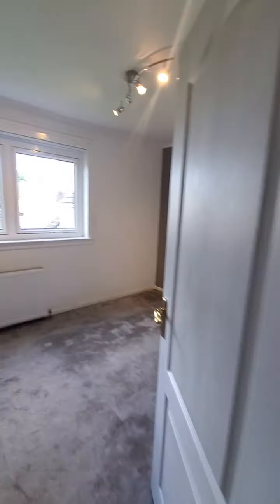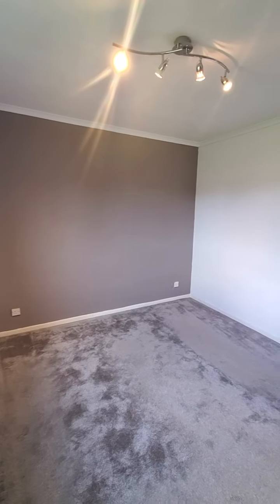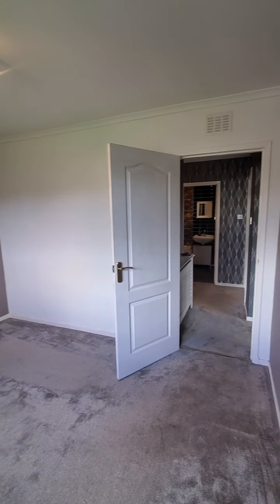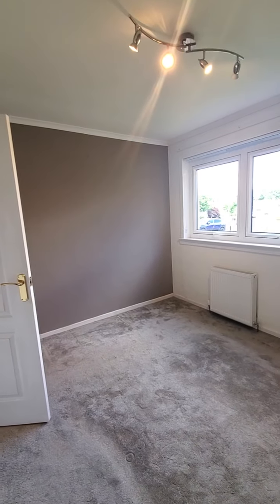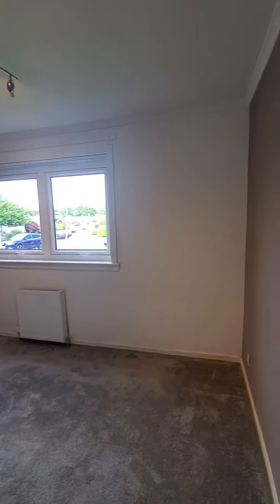And moving on, I'll show you into our second bedroom, which again is a great size. And what I love about this room as well is we've got coving up the top, so it's a lovely feature. And again, carpeted all along, but let me just show you from a different angle the size of this room. Certainly one you're going to need to come and view to appreciate.